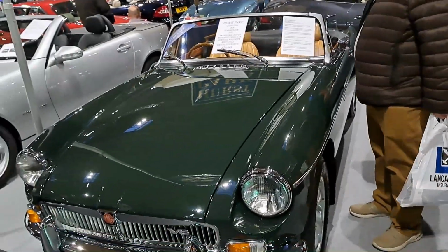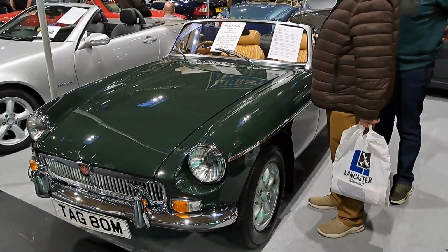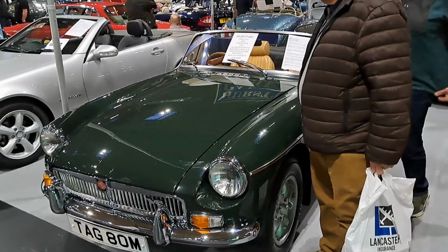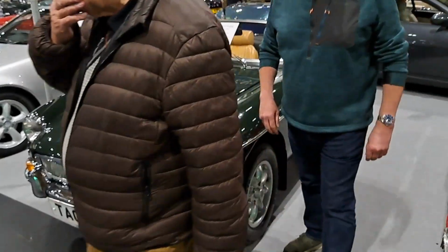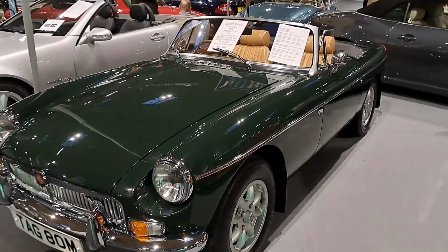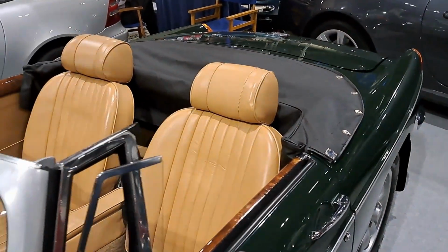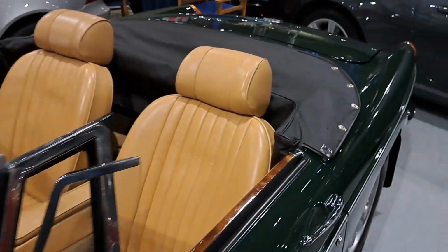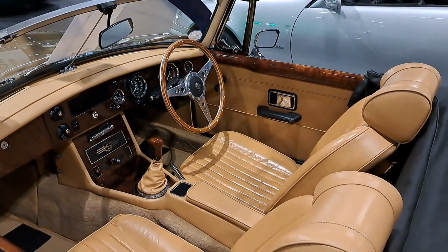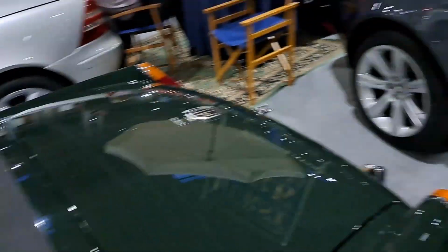1974 MGB V8 Roadster. Okay, so it's a BGT V8 using a Heritage Roadster body shell, because of course they didn't make these originally. It was just the GTs that came with the V8 engine. Does it actually say fawn hide interior? Is that beige leather or not, viewers? You'll have to let me know. It's a bit more luxurious than the MGBs were back in the day.